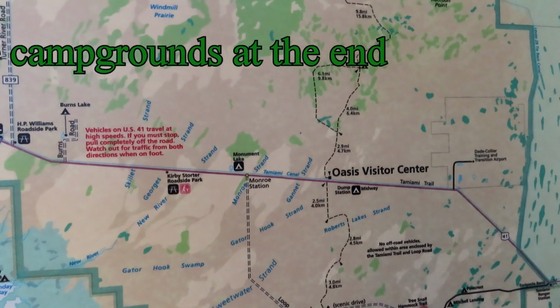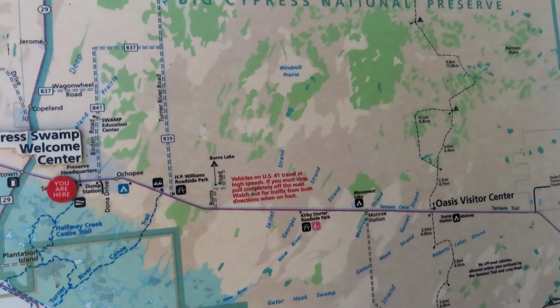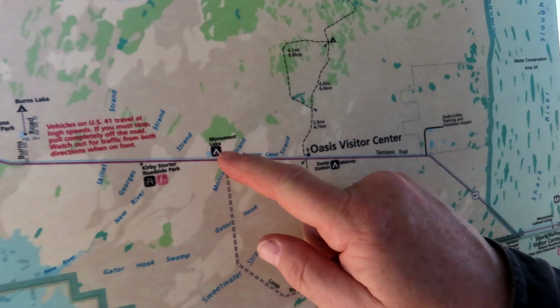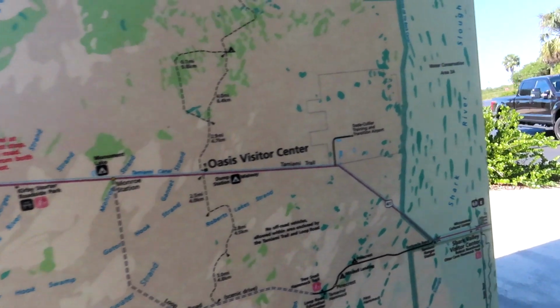It's Monument Lake. Up the road from it is Burns Lake, and that's an all primitive campground. It has pit toilets and stuff. Monument Lake has showers, so a little bit nicer.